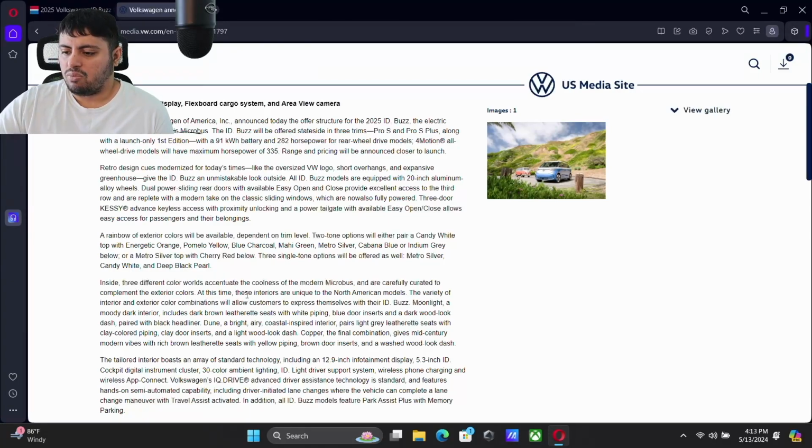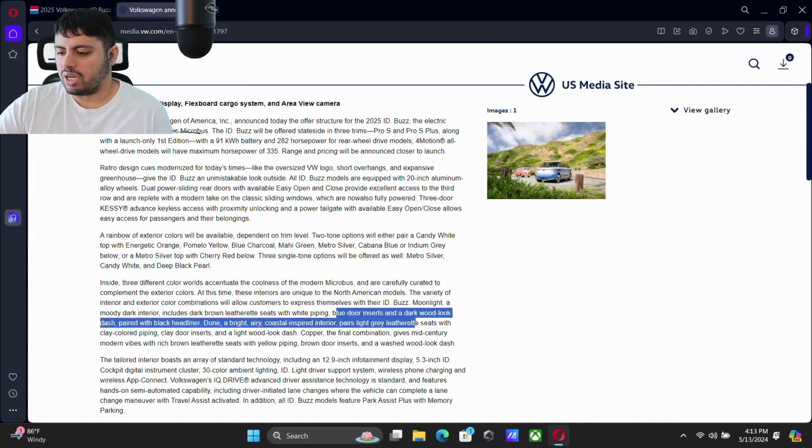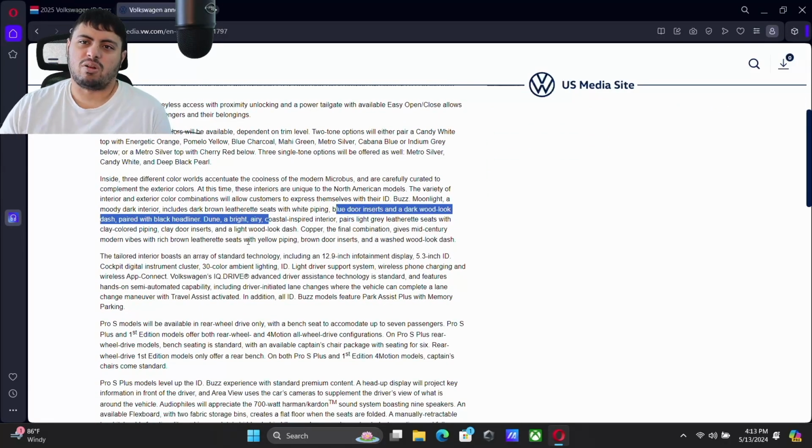And then we do have here, unique to the North American models, a different variety of interior and exterior color combinations. That's going to be specifically unique to us here in America. We're going to have like a moonlight one here with a moody dark interior. That will include dark brown leatherette seats. We'll have blue door inserts as well, with a dark wood look dash paired with black headliner. So we're going to have also a lot of different, exclusive color options here in the United States that just kind of reflect the American buyer.